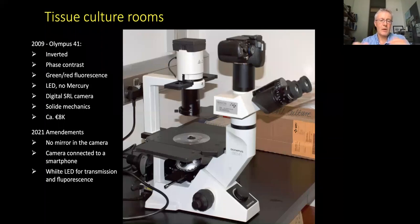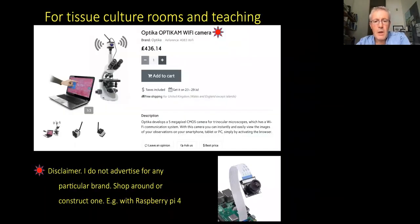Nowadays, in comparison with 2009, I would pick a mirrorless camera, like Sony instead of Olympus or Canon, and so the camera could be connected to a smartphone. I will show you later. And a white LED for transmission light and for fluorescence, so it will be just more sustainable. But basically, the microscope is good enough. So that is what I mean, the camera. That is just an example, the camera for teaching and tissue culture and for simple purposes like that. Very user-friendly.